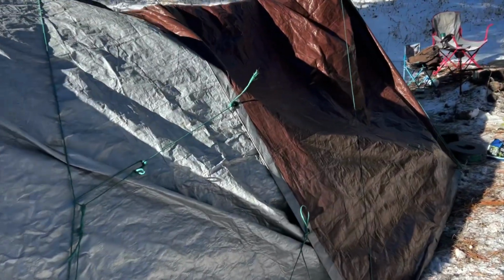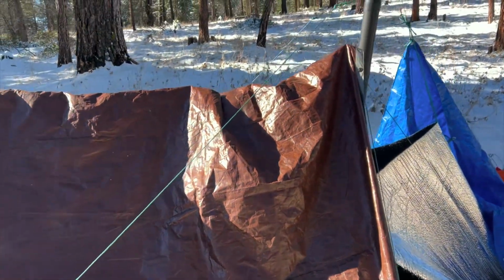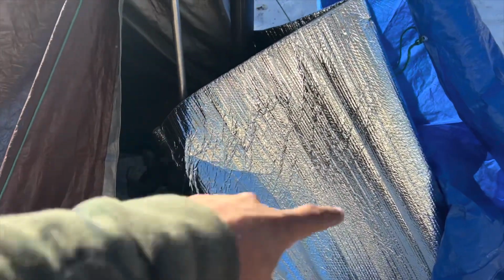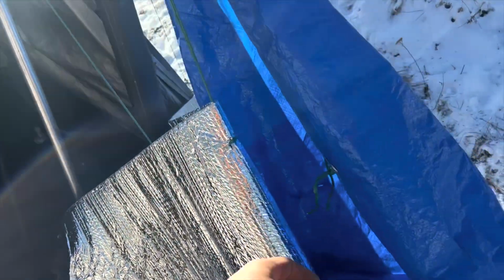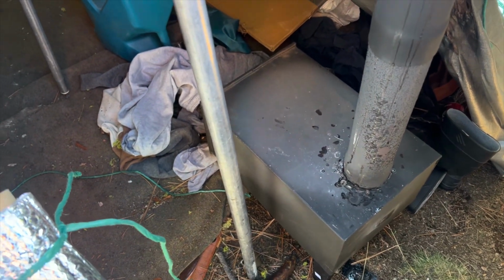Okay, so we got a tent and then we put a tarp over the tent. And then these tarps weren't long enough, so I got two of them folded over. A piece of twine. Got my reflector. Here's my door. And then here is the tent. And then here's the stove right there.